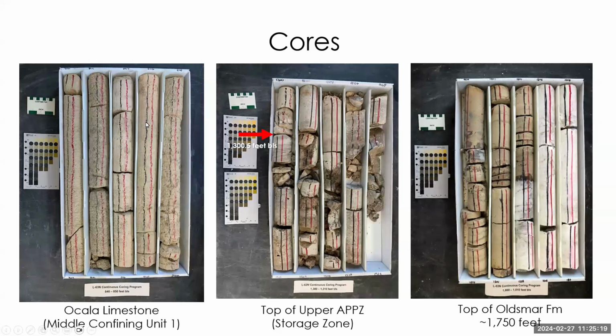Once we pass through the Ocala, we get into the Avon Park zone. Actually, we hit the Avon Park formation first, which is at about 1,250 feet at this site. And then the APPZ here is at 1,300 feet. And you can see how the material is breaking up. This is a dolostone, very hard, very brittle dolostone.